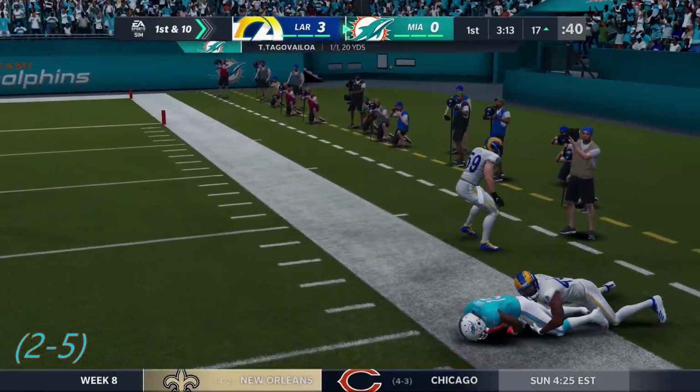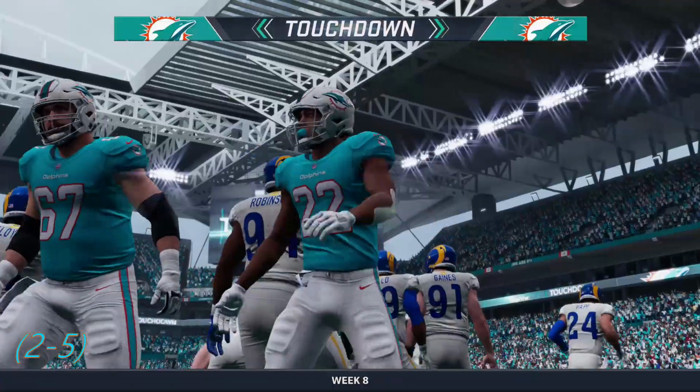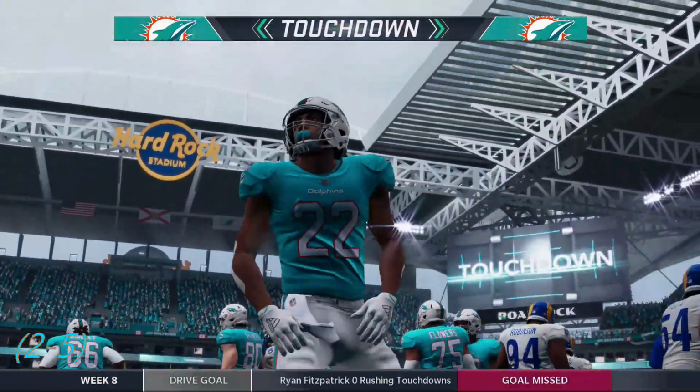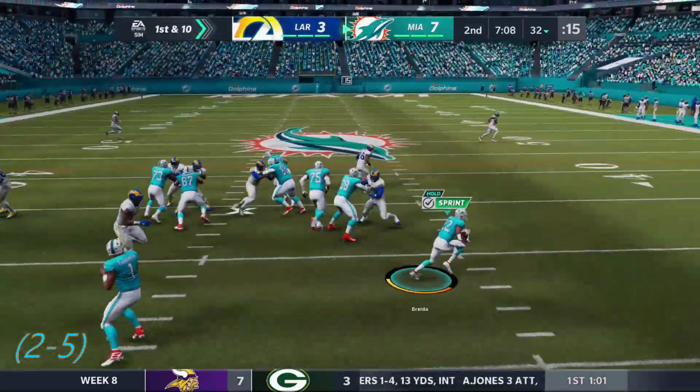And they'll have it in the red zone. 2-yard line. They'll try to run this one in. And this time he is in. Yes. Breida. They'll start on the ground with Breida.